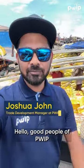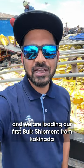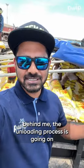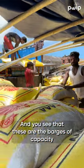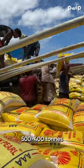Hello, hi, good people of PWIP. Today we are in Kakinada and we are loading our first bulk shipment from Kakinada here. Behind me, the unloading process is going on, and we are unloading 25 kg bags. And you see that these are the barges of capacity of 500 to 400 tons in one.